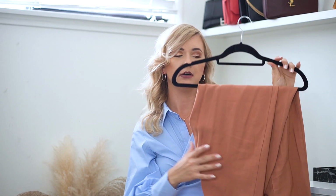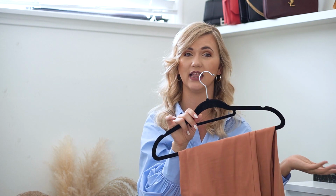And the last bottom that I have to show you is a pair of violet pants. I'm the hugest fan of violet pants, and once again, I think they're perfect for summer. They could be really thin and really breathable, and in this case, I have this pair from Lulu's.